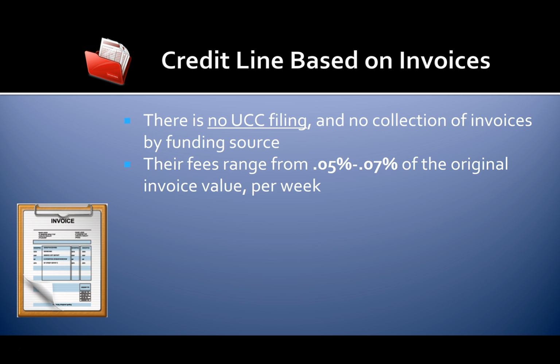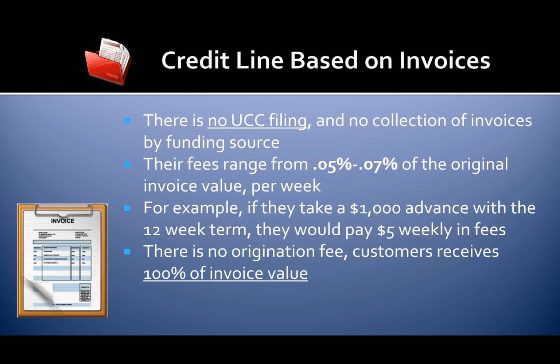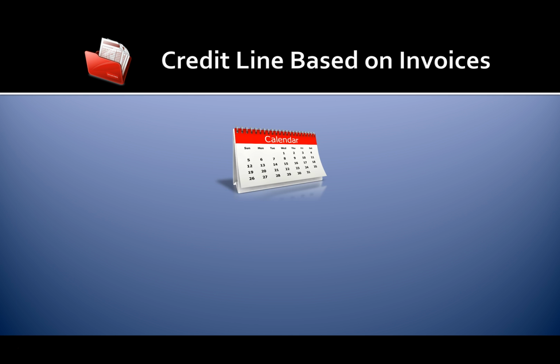Funding fees range from 0.05% to 0.07% of the original invoice value per week. For example, if you take a $1,000 advance with the 12-week term, you would pay $5 weekly in fees. There is no origination fee. The customer receives 100% of your invoice value.